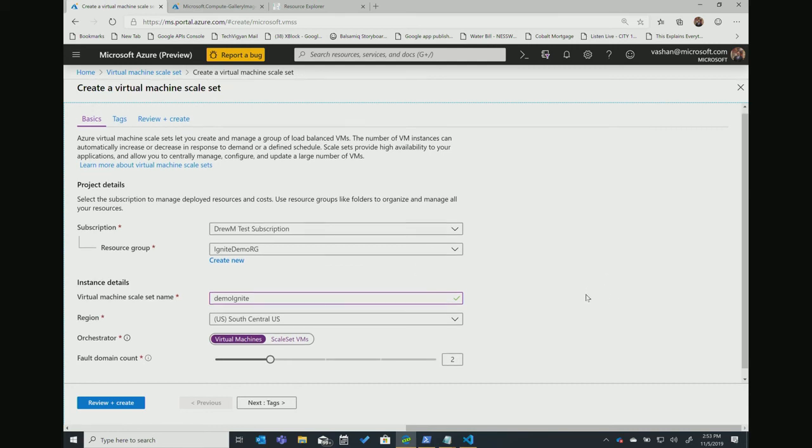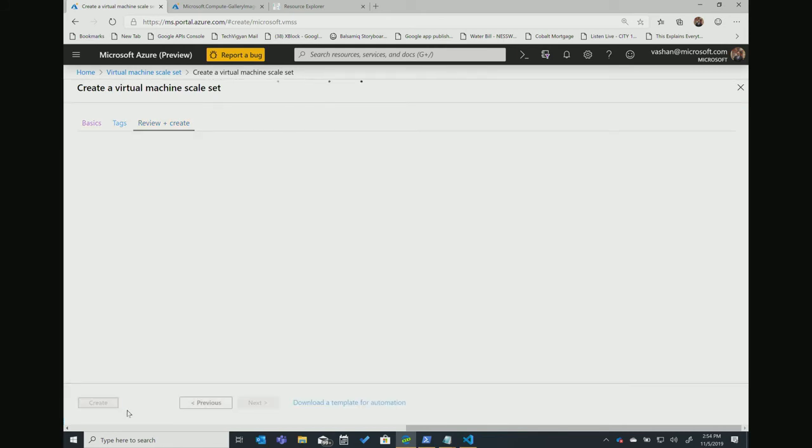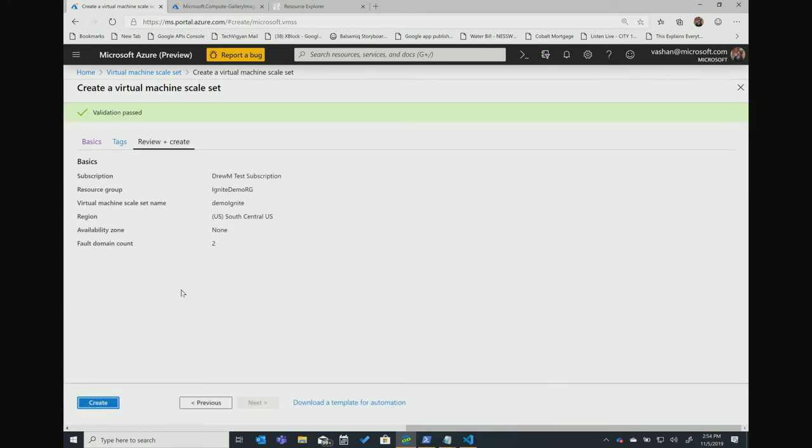What about migration? Are you going to give migration to this new thing? Let's first create one. Come on, we will have migration. Yes, we will have migration.